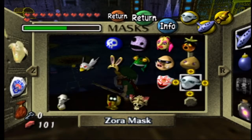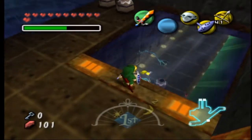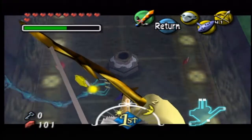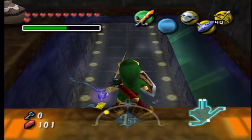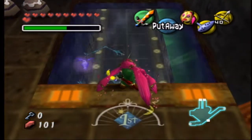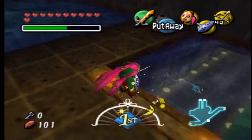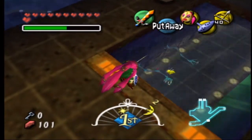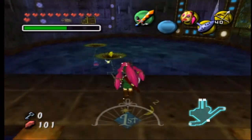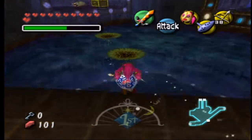Okay, let's do this. So this is our 8th stray fairy. You want to come to the edge. This is very similar to the stray fairy we got at the beginning of the episode. Just shoot that, and probably swinging your sword like that is a bad idea because you can fall off. Although, if you fall off, those Dexy hands technically should bring you back up, so it really won't be too terrible. So let's go ahead and shoot these Dexy hands down, so that way we can jump across here.